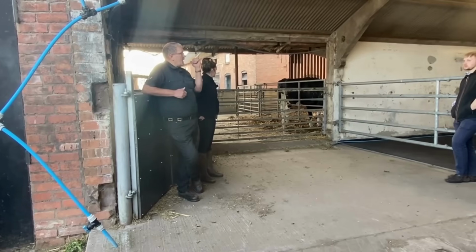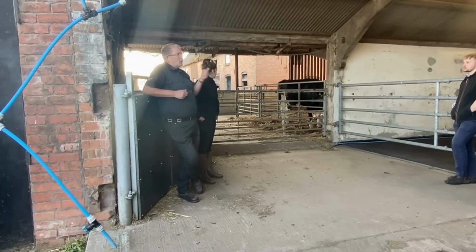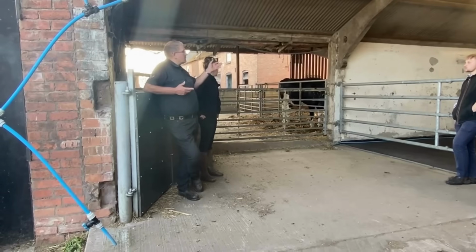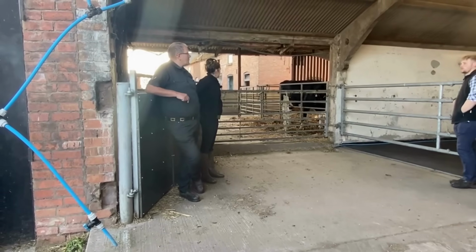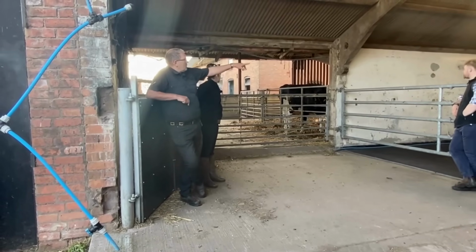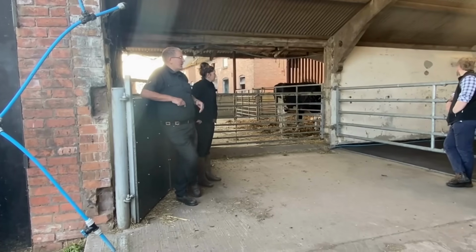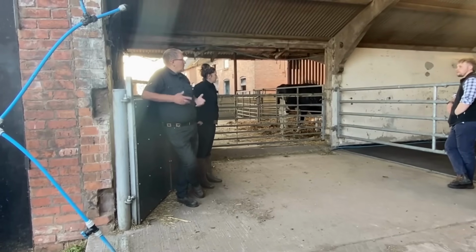All the sheds are on cameras, so we'll watch a Holstein day and night. When one's literally got 2 feet showing, she's about to calve, we'll bring her through the little doorway there onto a calving mattress, let her settle and hopefully calve herself.